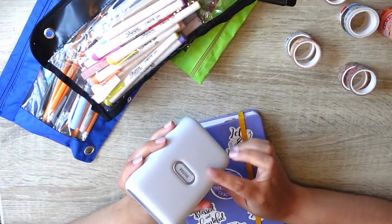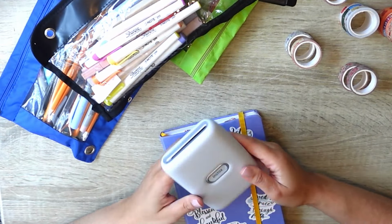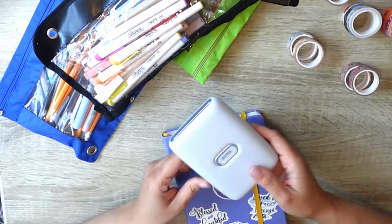This is my tried and true, my Insta-X. It connects to my phone and it does Polaroid pictures and prints it instantly. I use this a lot, so I love this.